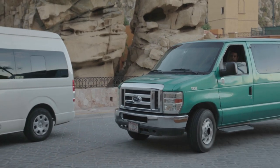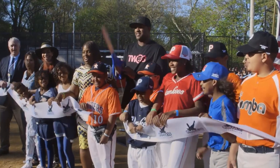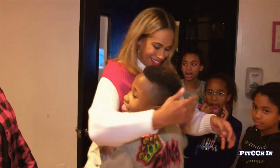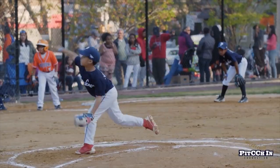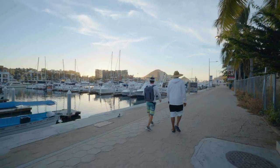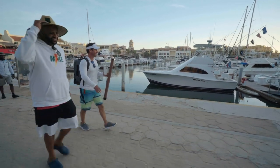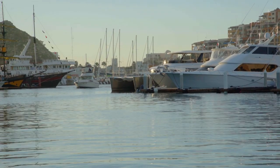CC and I have fished together numerous times in Miami. He and his wife, Amber, are founders of the Pitchin Foundation and are constantly giving back to the community with the ultimate goal of enriching the lives of the inner city youth. I donated this particular trip to Rihanna's charity, the Clara Lionel Foundation, at the Diamond Ball in New York City. CC happened to be the highest bidder.